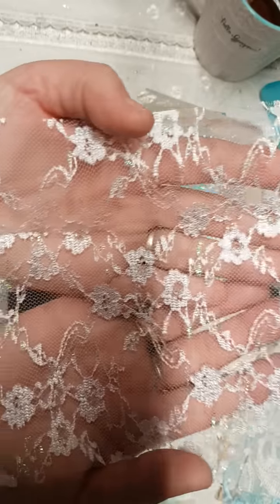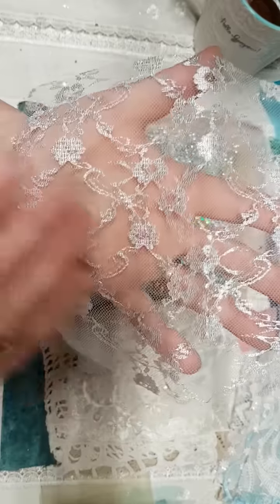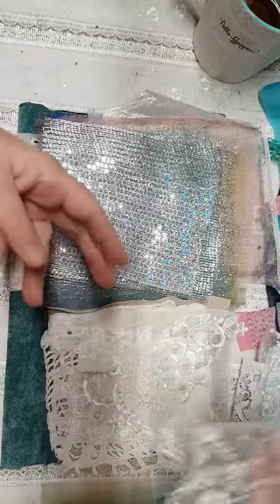And this one too is sparkly. I don't know if you can see the sparkles. Maybe, I don't know. Do I even have it the right way? I do. Anyway, if I went through my stash and it had sparkles, it was going into this kit.